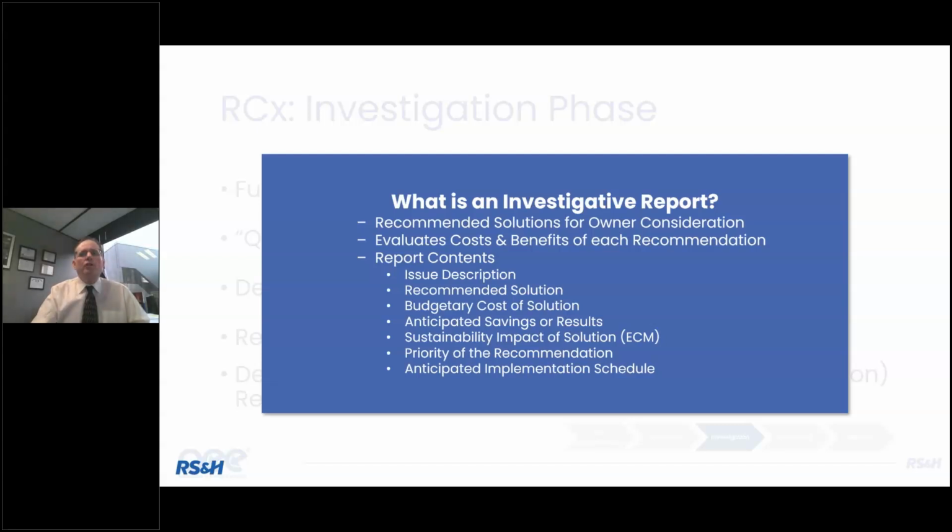I think what's more important also is my last bullet here, an anticipated implementation schedule. If you're dealing with things that you'd like to do, but the implementation period, because of long lead items due to procurement, gets in the way, or due to the occupancy of that facility, it can never go down for any reason, that may preclude you from doing some of the things you'd like to do, even though the benefit is energy savings, which equates to dollar savings for the owner.